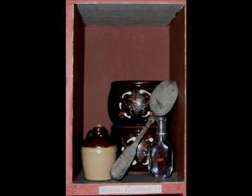Here we have room number 11. Two more of the brownware pieces. It looks like one piece, but they're actually two, one stacked on top of the other. These are both from the same set. I'm not sure what these would have been used for in particular. They are, again, the ornamentation hand applied.